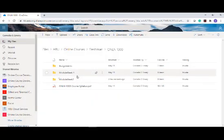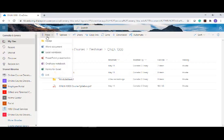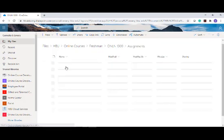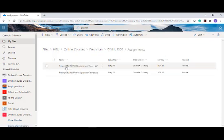And it appears right below my module week 1. So if I were to do that for each week, I would just simply go up here to New, click on Folder, create my folder, and it will appear down here. Instead of going by module week, I actually decided to create an assignment folder where I will keep all my assignments so I can easily locate them.